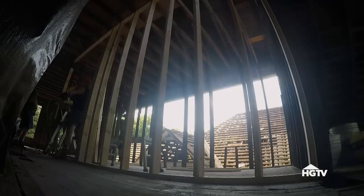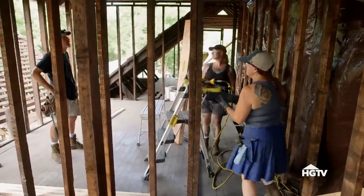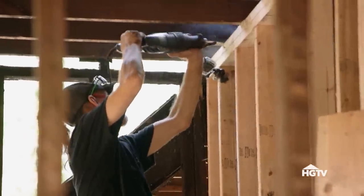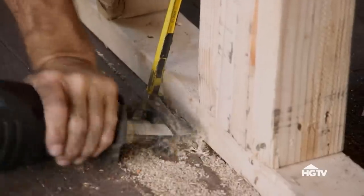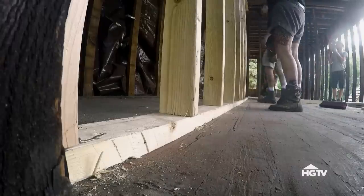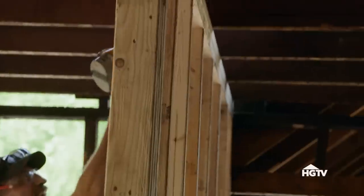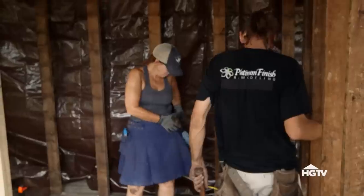All right. I'm just gonna go now. Bye. Should we start at the bottom or should we start at the top? Now, to move the wall over, we have to cut all the nails that are securing it to the ceiling and the floor. Then hammer it over 3/4 of an inch. That should be about it. And nail everything back in place. All right, you're at 38, beautiful.